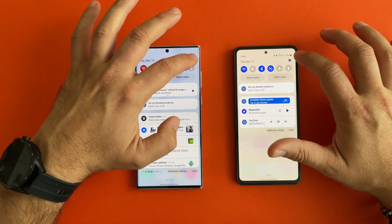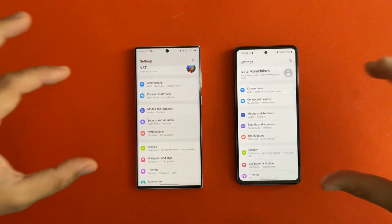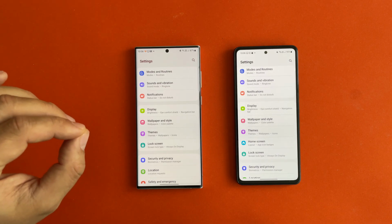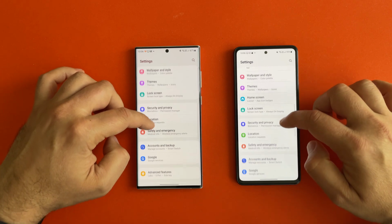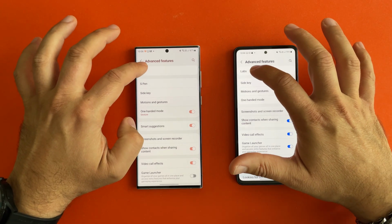All right, now guys, let me just go inside the settings. I want to check something specific. So going inside the settings and showing you the new things. We have the connections, we have the connected devices. It looks absolutely the same. We have the modes and routines, sounds and vibration. This is the new One UI 5 Android 13 look, guys. Security and privacy with the location, with accounts and backup. And now, guys, we can go to the advanced features. I am doing this on purpose. You're gonna see why. Here we have something called Labs.